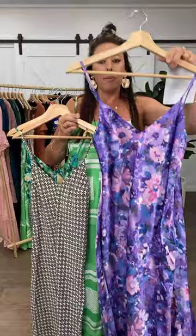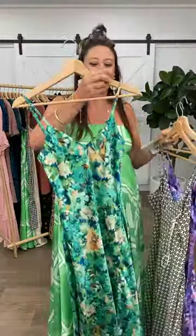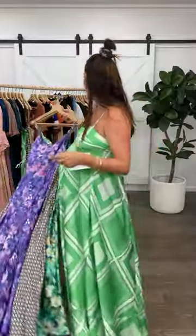So beautiful Julia is coming out now in the Alek dress, which is this one, the purple, the other print and the green. She's wearing that purple though, which is called purple floral. Alek dress, purple print, size 18, $69. Go. Love it. So good.